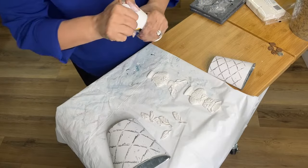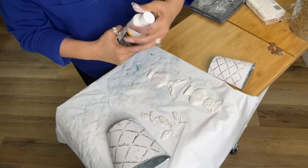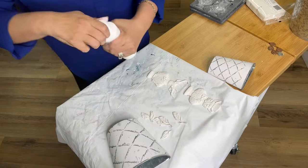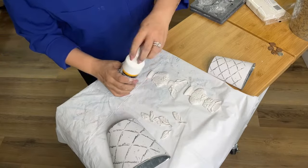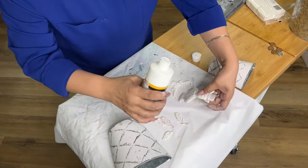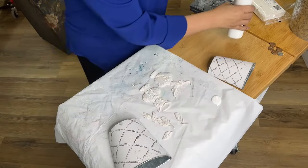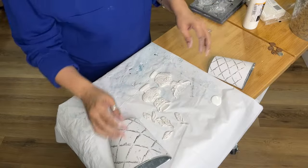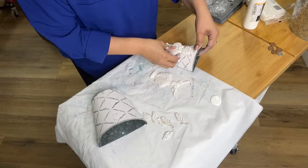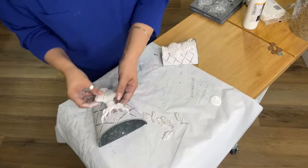I think this one doesn't... I may have to... Uh-oh. Am I going to be able to open it? Oh, man. There we go. I'm going to pour some glue out. I don't want to mess it up. Pour some glue out here. And then I'm going to get really dirty. So I'm trying to think. My daughter's gonna love this, I think. I want Mr. Man on this one.